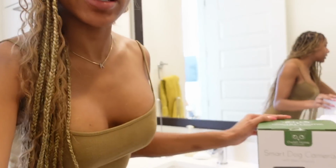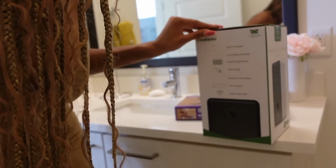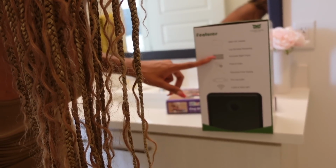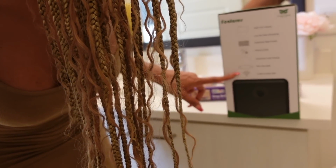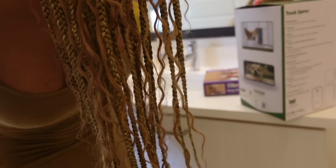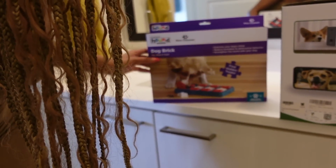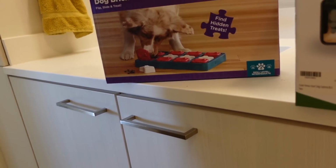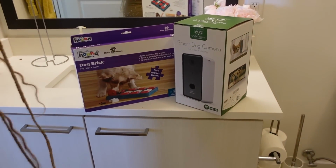Have to get my baby Harlem ready for me to leave. I bought this smart dog cam, and this is a dog cam that will also toss a treat. So I wanted to set this up. It has 180 camera quality, live HD video streaming, automatic night vision, photo and video, interactive treat toss, two-way audio. So we need to set this bad boy up. And then I also got Harlem this dog brick flip side treat. And it basically is a game that hides treats, and they kind of just have to try to get inside to use it. So my baby does have a few new things that I need to set up before we leave. So let's do that right now.